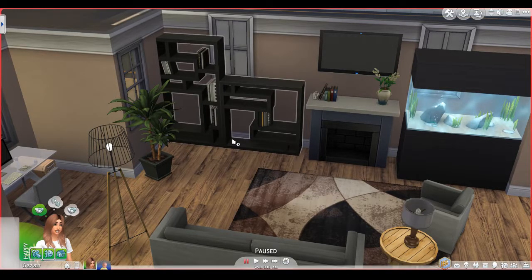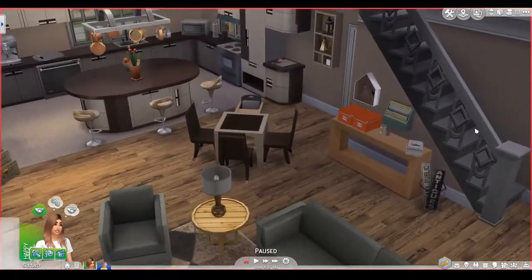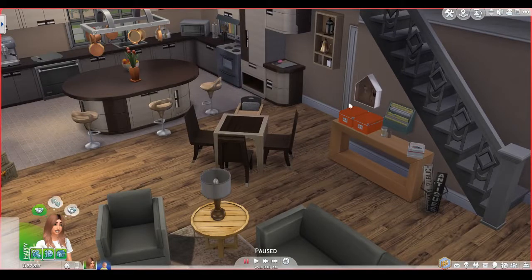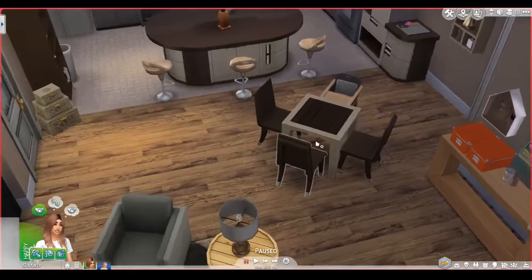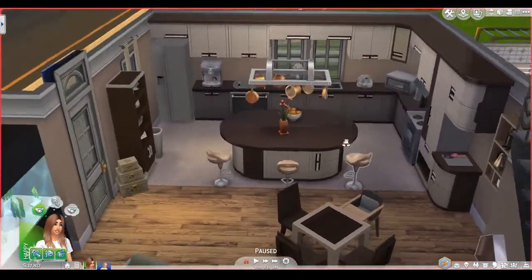I love this bookcase. I think it was from Sitting Living. And I just like this living room. It's nice and simple, with kind of a little drop-off area for keys and whatnot. I squeezed in a dining table last minute because I forgot one, and I was like, well, we're going to need to feed our children and have a place to sit down. But the kitchen is probably one of my favorites.